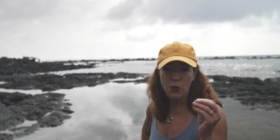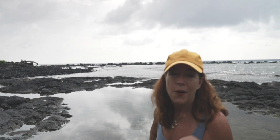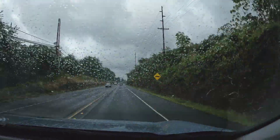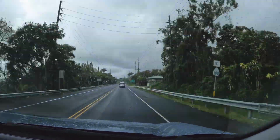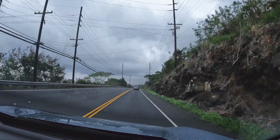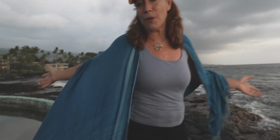Finding peaceful places in Hawaii is a treasure, and places like this do exist when you look for them. Quiet, hidden spaces. This is the place that you might see people actually looking like they're being hit by a big wave and falling backwards into this pool.